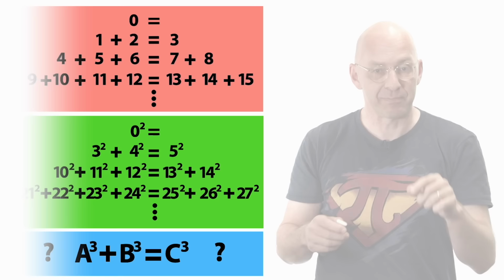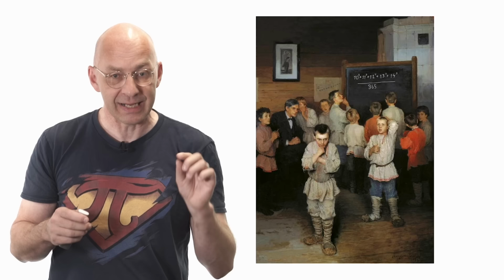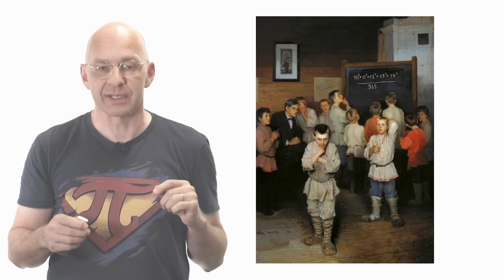Second puzzle. Over there is the 1895 painting by Nikolai Bogdanov-Belsky entitled Mental Arithmetic in the public school of S. Rachinsky. Can you solve the problem on the board in your head in under 30 seconds? What's the answer? And what's your strategy for attacking this problem? Again, leave your answers in the comments.